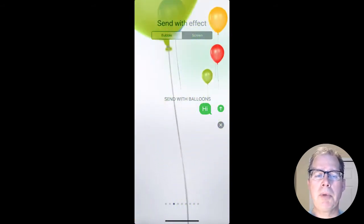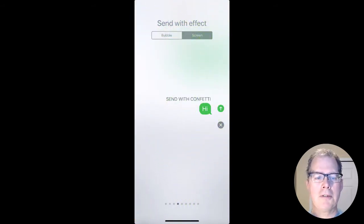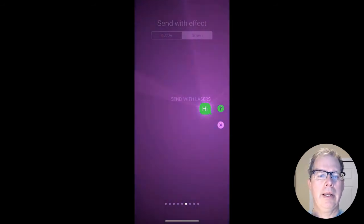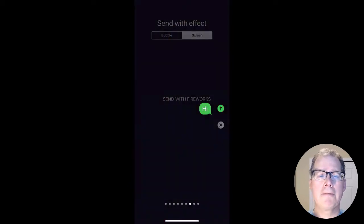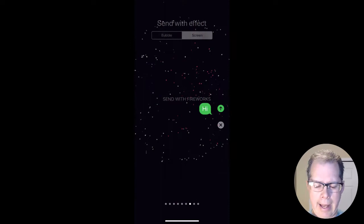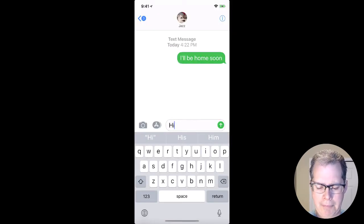Balloons are always nice, especially when you're sending happy birthdays and messages. Hearts, confetti, lasers, because everyone likes lasers. And of course, fireworks. So those kind of effects are kind of handy to have when you want to send off your messages to different people.